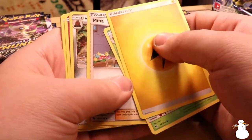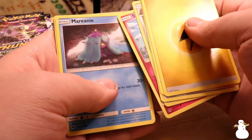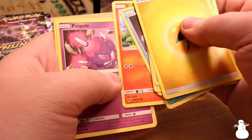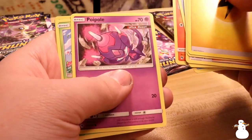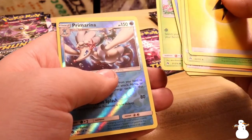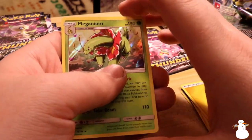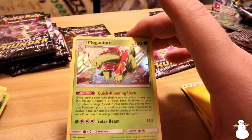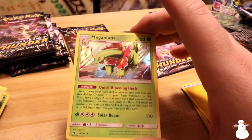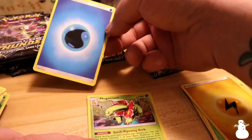All right, energy. Whatever that is. Mina. There's another one of those. Alolan Dugtrios, Snubbull, Marlene, Cyndaquil, I don't know, an Ultra Beast, ooh, it says Ultra Beast, Combi, Reverse Holo, Primarina, and a, oh my god, that is one of the cards that I wanted to pull, let's go! I didn't show this earlier, because there's so many cards that I want out of this set. But that is, oh, I just knocked my camera. Hold on, I gotta fix my, oh, there it is, it came back. Anyway, this is one of the cards that I wanted to pull. I didn't show it to you guys earlier.